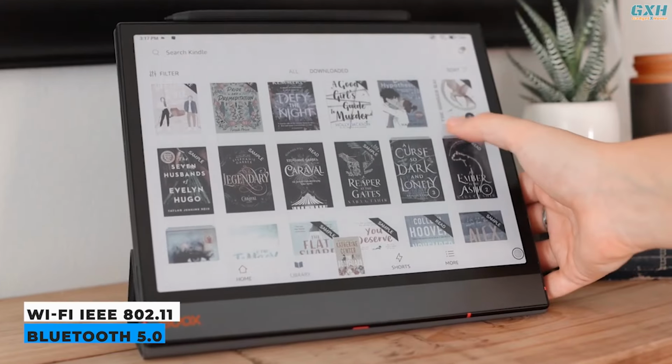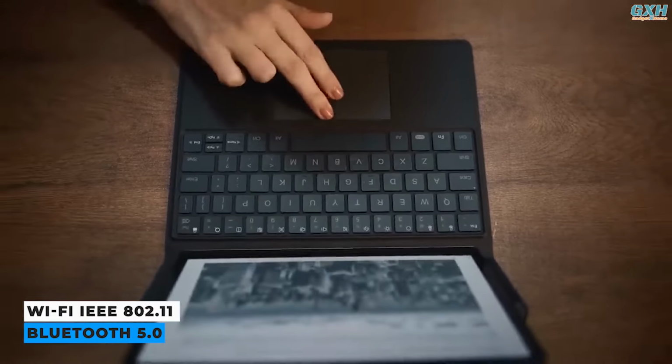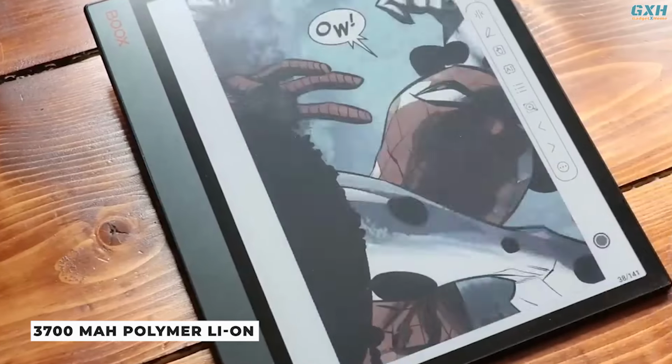The built-in Wi-Fi module enables network services, while Bluetooth support allows you to connect external gadgets. The Note Air 3C has a 3700 mAh battery that can last several days without a charge.